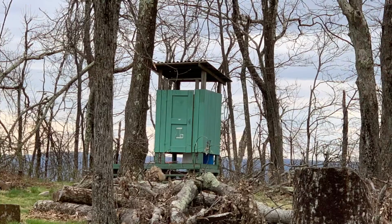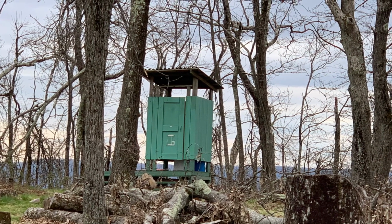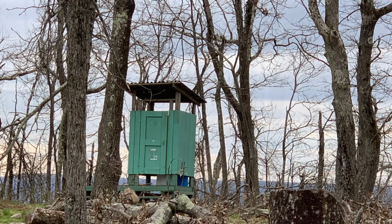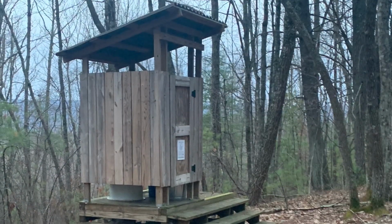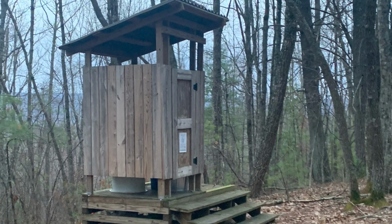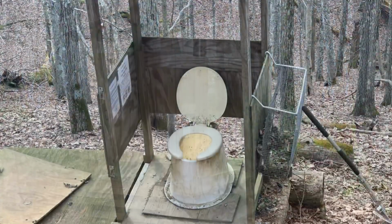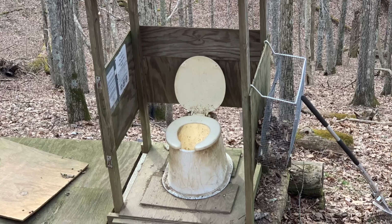And as you might guess, some are nicer than others. Most are constructed of wood. They're about 3 feet by 4 feet and about 7 feet tall. And there's a bench seat and a cutout for your bottom. There's a 3 to 6 foot deep trench underneath.